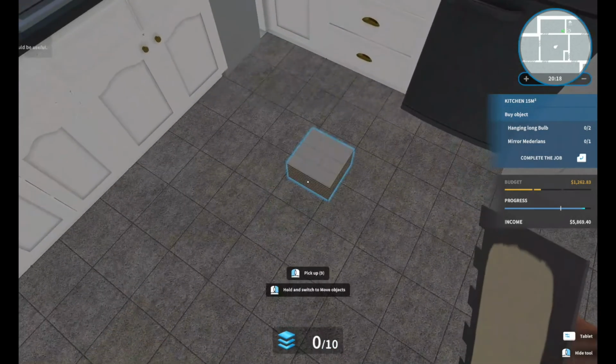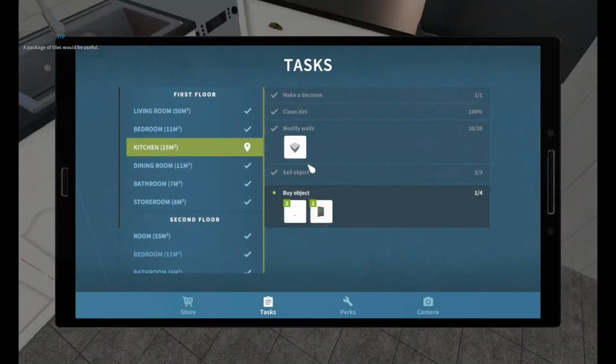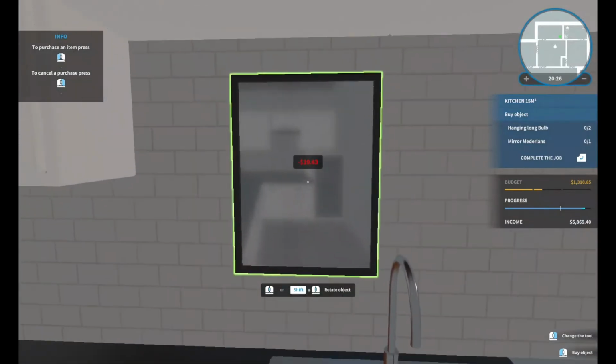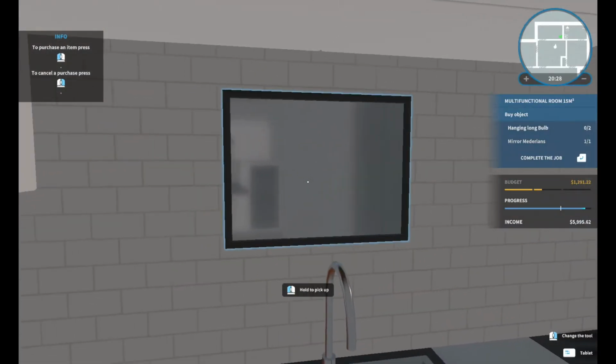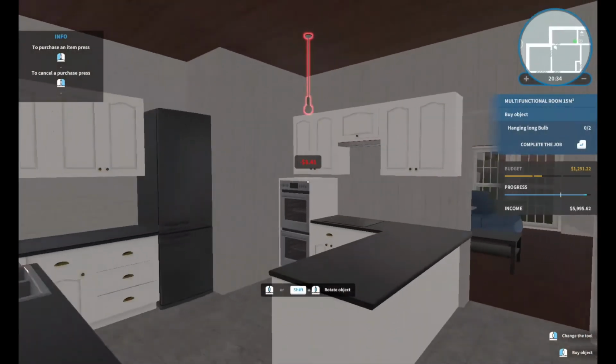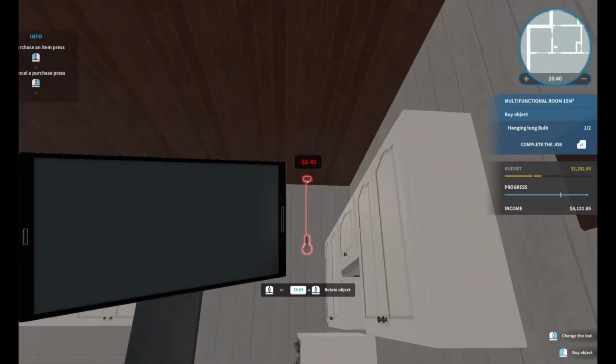Okay, that must be about what they expected us to do. So there's that. And now just a couple of lights. And this guy. I'm just gonna put it back where it was. Well, not 100% sure where they want us to put these, but I'll just put them.